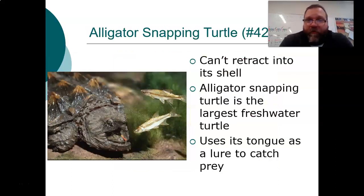Alligator snapping turtle, number 42. It can't retract into its shell. The alligator snapping turtle is the largest freshwater turtle. It uses its tongue as a lure to catch prey. In fact, if you look there, its tongue is bright pink in color. Everything else looks kind of like a rock.